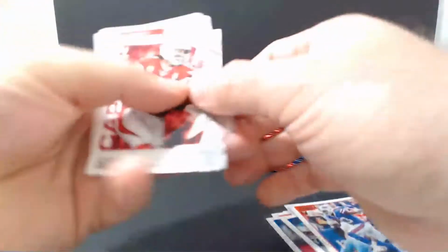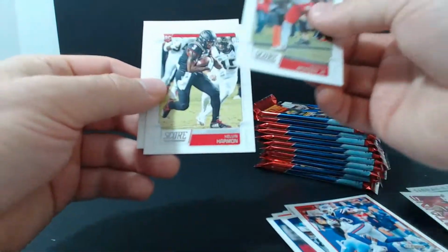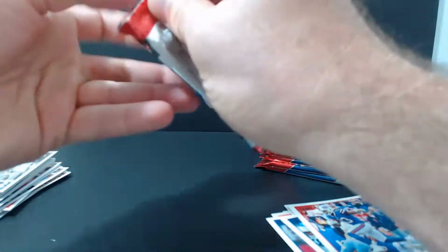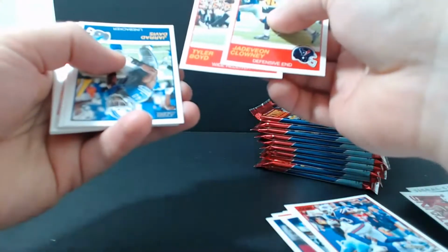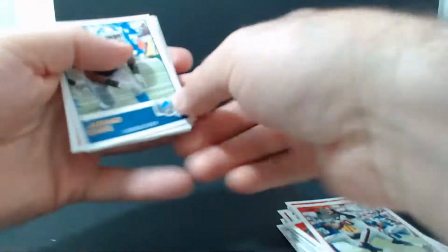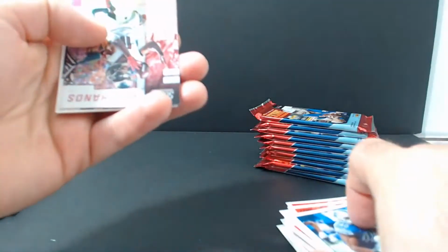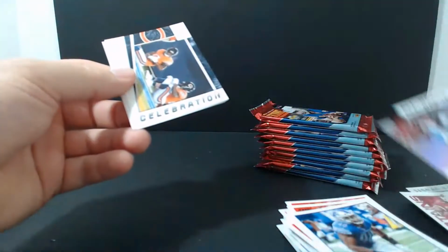Larry Fitz, 37-year-old wide receiver, Stanley Morgan, Kelvin Harmon, and Hunter Renfrow. Love to get myself a green parallel with Kyler Murray, something like that. Maybe something that has a number on it. Again, I don't know if Score even numbers anything. All right. CJ Anderson, all hands team, Julio Jones. Definitely a shiny card. I'll give it that.